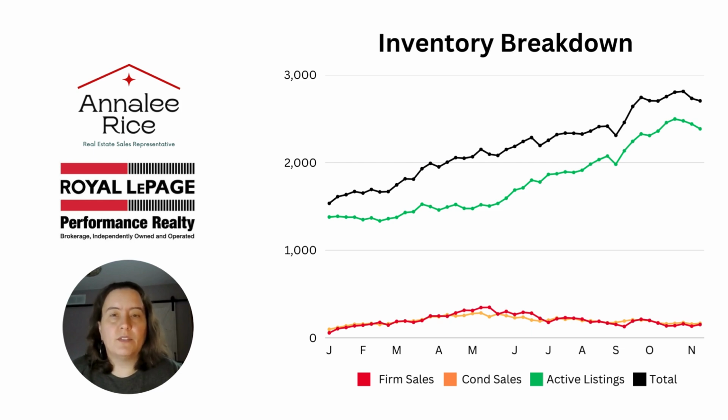When we look at the inventory in a graph form, we can see that the active listings, that's the green line, has been on a slow decline for the last, this is the third week in a row. So it peaked 4 weeks ago. And we can see that both the conditional sales and the confirmed sales, that's the orange and red lines, both increased this week. And the overall inventory is starting a bit of a decline, and we'll see whether or not that continues through the fall.